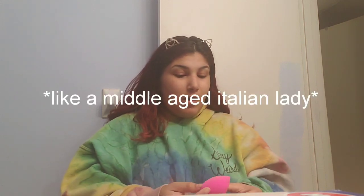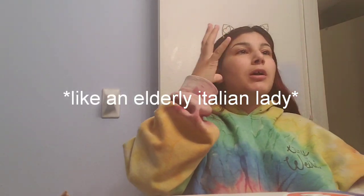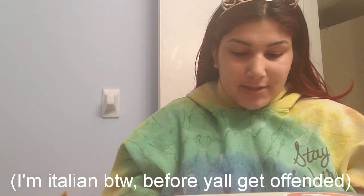And like I said, it said you could use this alone. And I am seeing a bit of coverage already. So let's feel. It does feel a little tacky. Not too tacky, but it feels a little tacky, which is nice because I do like a tacky primer to have something for my foundation to stick to.